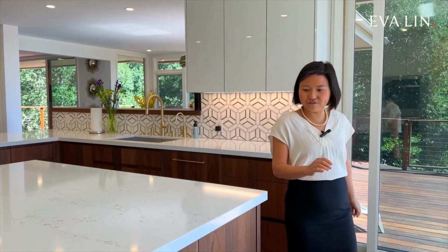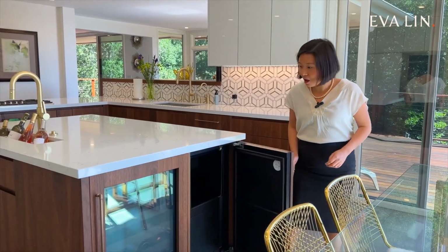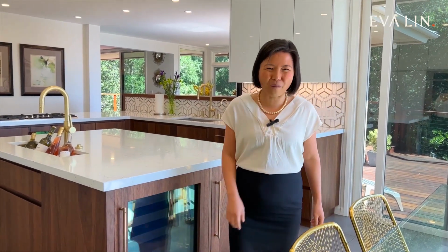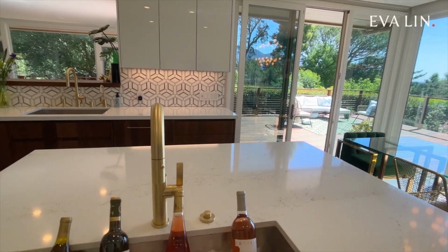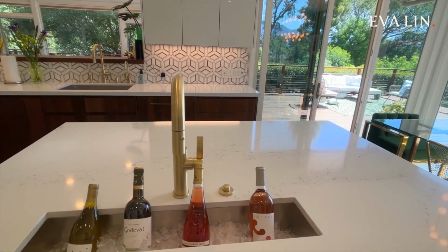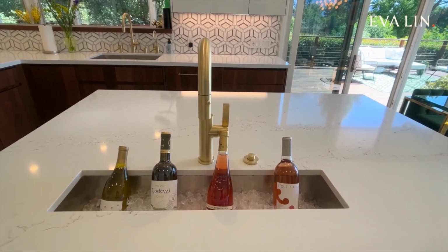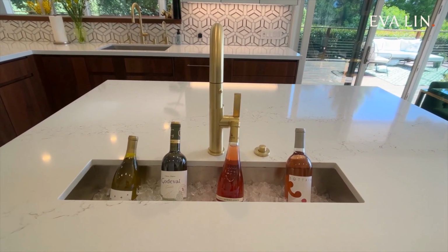Over here, we have the built-in ice machine located right next to the wine fridge, and that makes the perfect setup. When hosting parties, the prep sink and island doubles as a drink station. Just fill it up with ice and bottles of wine so guests can easily help themselves.